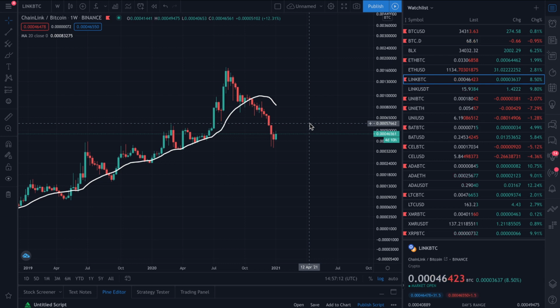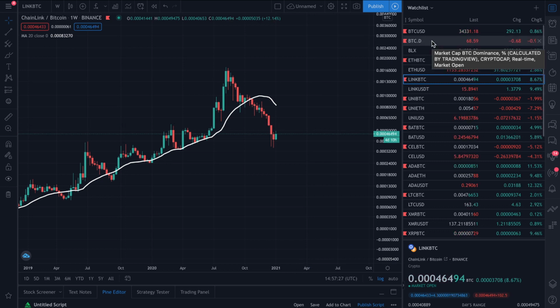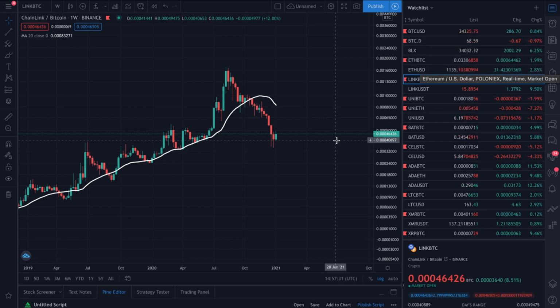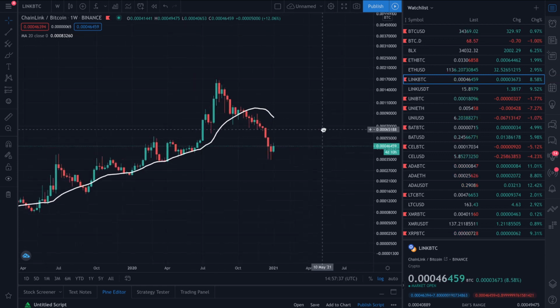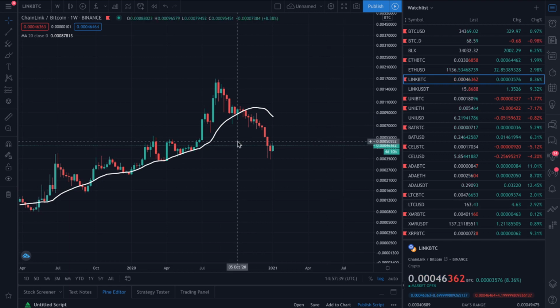I love Chainlink as much as the next guy, but I would not have my entire portfolio or 90% of my portfolio in Chainlink. In fact, it would probably be the other way around if I had to choose. I'd rather have 10% of Chainlink and a majority in Bitcoin, which is roughly what I have right now. It's about 12 to 17%, I believe, of my entire portfolio.